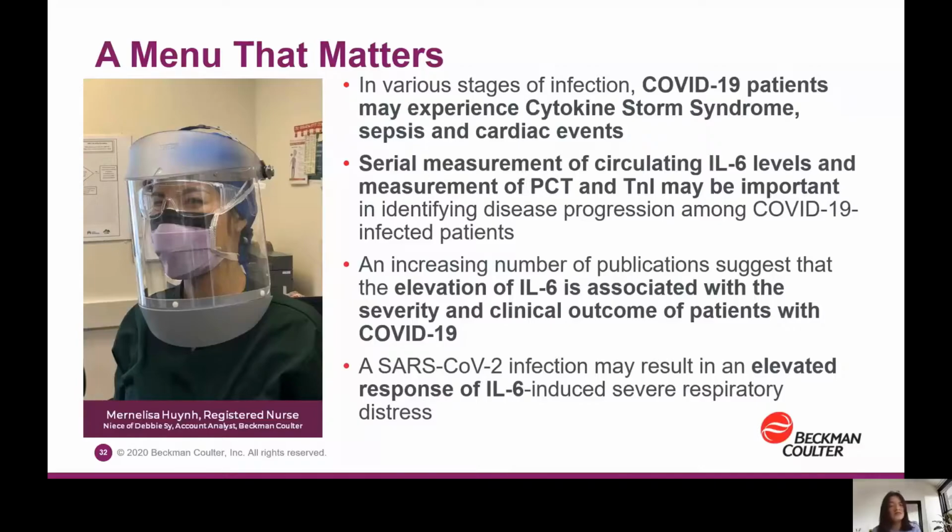And in fact, an increasing number of publications in the past year suggests that elevation of IL-6 is associated with the severity and more negative clinical outcomes of patients with COVID-19. And a SARS-CoV-2 infection, as we know, may result in elevated response of IL-6-induced severe respiratory distress. So collectively, the serology and the biomarker panels, for example, the IL-6 or PCT or troponin I, will help to manage patients, as we live under this current COVID-19 pandemic.